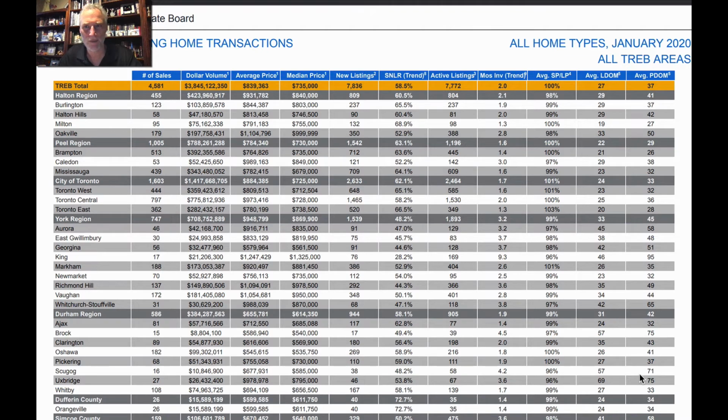That's the Toronto Real Estate Board areas, and that's the area that Orangeville is part of. One thing you'll notice is we've got different columns, different prices, and all that kind of jazz. It even talks about inventory trends. However, all that's good stuff.